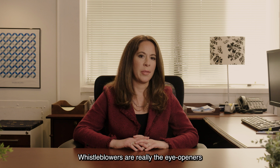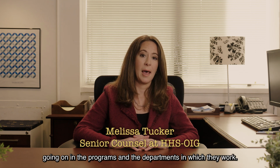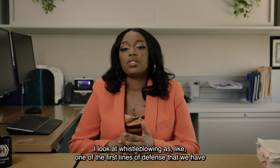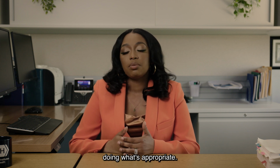Whistleblowers are really the eye-openers for our agency in terms of trying to figure out what is going on in the programs and the departments in which they work. I look at whistleblowing as one of the first lines of defense that we have to ensure proper stewardship of grant funds for individuals or institutions that are not doing what's appropriate.